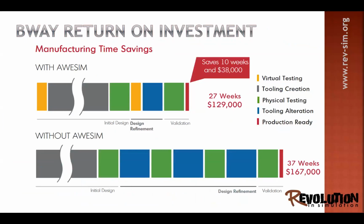As you can see on this slide talking about the return on investment to BWAY, with a typical iteration, they do a design, they create the tool, they create some buckets, they test it, they then have to go and alter that tooling, create some more buckets, and test it again. You can see there are many loops of altering and testing before they get to a true production-ready design. Most people find it amazing that it can take upwards of half a year plus: 37 weeks and $167,000 is what they found over the years is a traditional design cycle for a new bucket that a client wants.